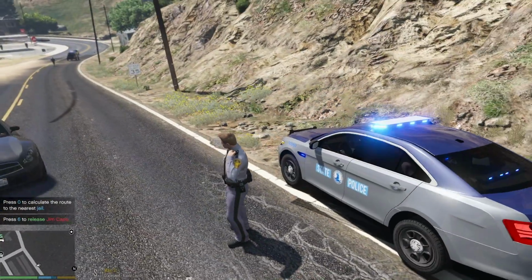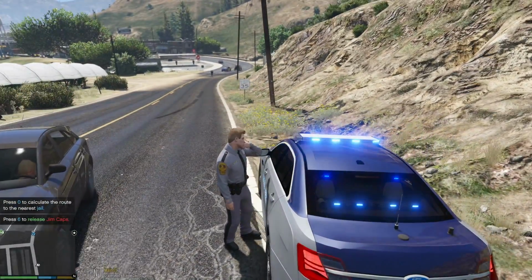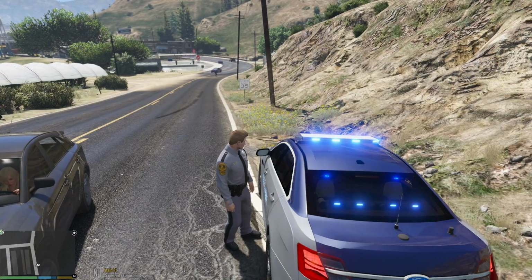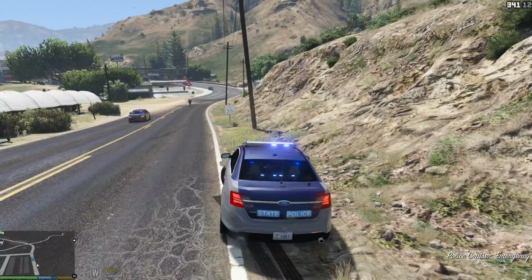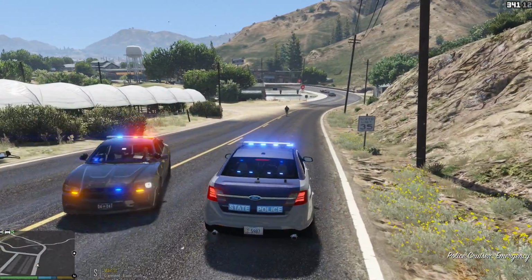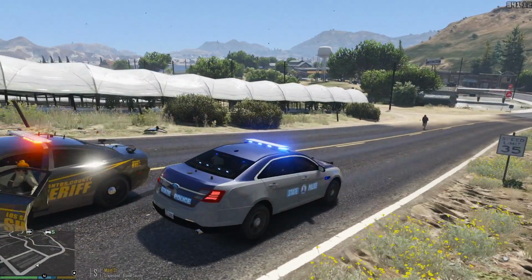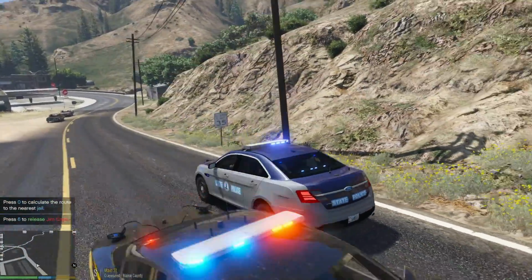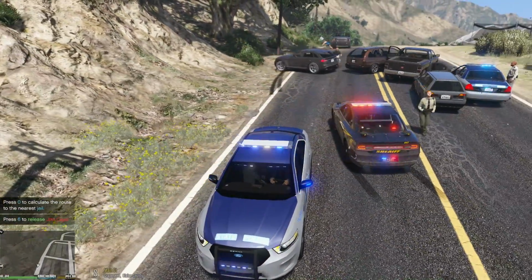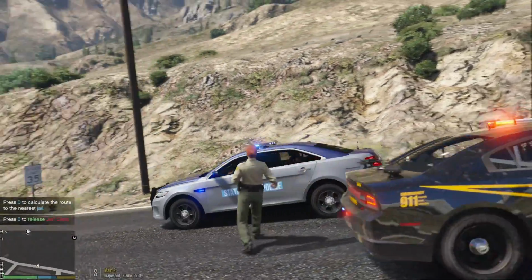Let's call for a unit to come get the suspect out of my car. Oh, that Jeep is taking off on us. Let's try and catch up to him. This unit's gonna pick up our suspect. Hurry up. I gotta go, lady. Gotta go. Get him. Get him fast. He's right here. What are you doing?